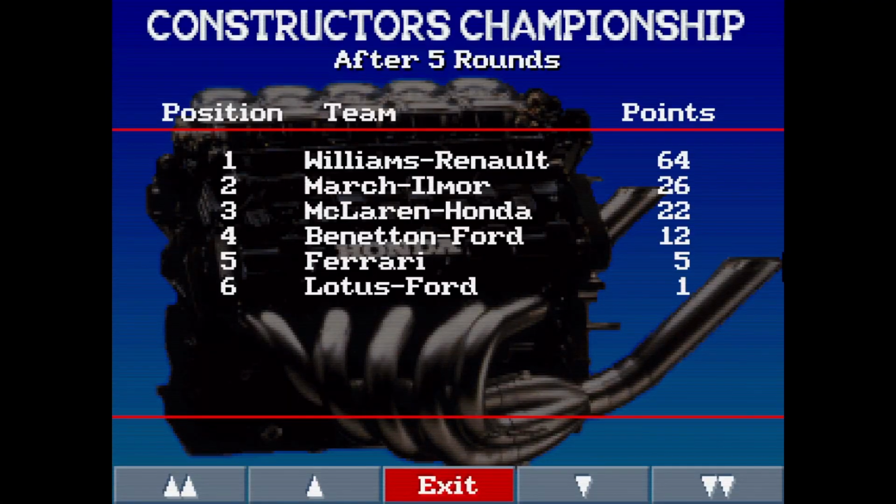In the Constructors' Championship, of course, Williams-Renault completely dominating. March Ilmore just about holding on thanks to another couple of points from me. And then it's McLaren Honda, Benetton Ford, the Ferrari team, Lotus Ford on 1 point after 5 rounds. And that's the Constructors' Championship.